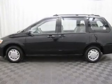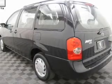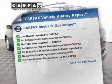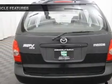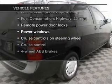Premium wheels lend a distinctive appearance. Anti-lock brakes help to bring your vehicle to a safe stop. Rest easy knowing this vehicle comes with a Carfax vehicle history report from Carfax, the most trusted provider of vehicle history information. And with these notable features, you won't want to miss out on the opportunity to own this amazing ride.